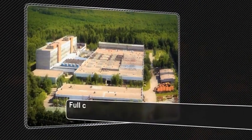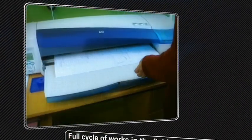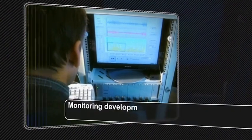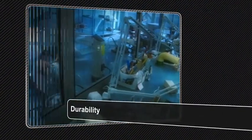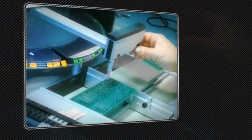The Joint Stock Company Scientific Research Institute, ATOL, implements the complete cycle of works in the field of underwater information technologies, from setting a task up to putting the system into operation and a post-warranty service. As a leading enterprise in the Russian Federation since 1976 in the field of fixed-state control systems of high-security maritime zones, the Scientific Research Institute, ATOL, has developed the concept of the formation of a surveillance system and is constantly improving its major components.